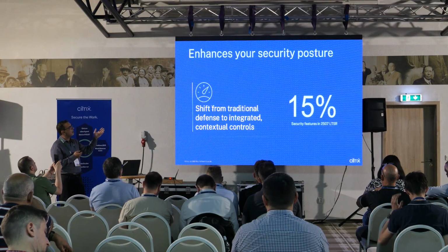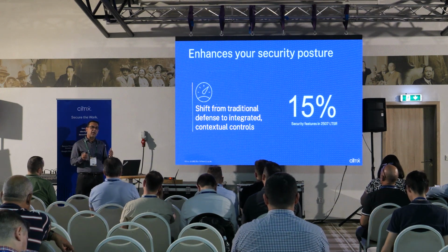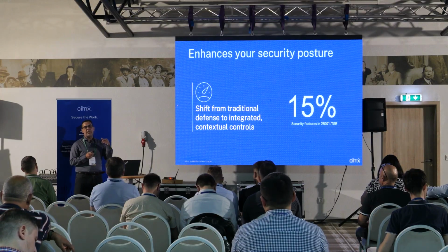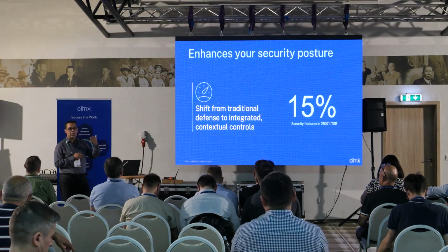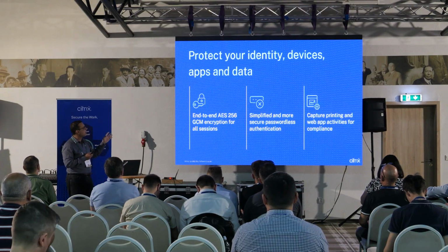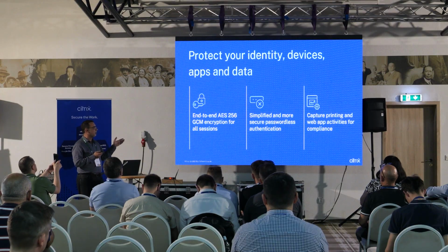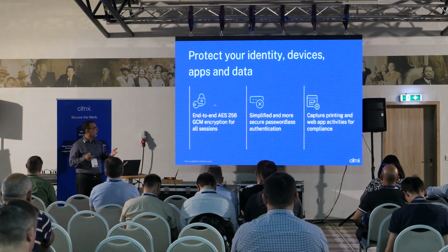As I said before, this enhances your security posture. CITRIX is not just a virtualization platform anymore. We have embedded the security in our systems because we used to have perimeter security in our products. Now we are introducing embedded features like security for defense, integrated, and contextual controls. We will talk about Uber Agent and Device Trust. What we need is to protect your identity, devices, apps, and data. We introduce AES 256 GCM encryption for all sessions by default. We have simplified and more secure passwordless authentication. In our new version, the current release, we introduce single sign-on, again from Azure.